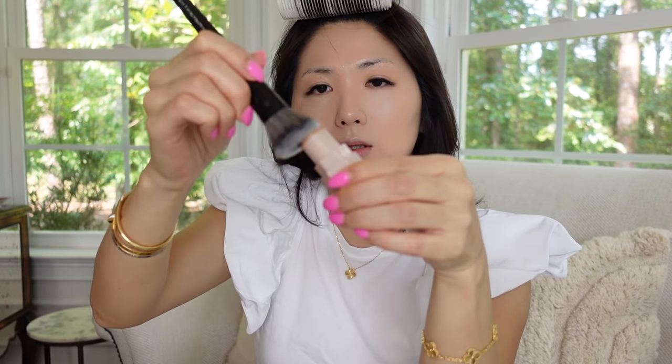And I'm going to use this. Actually, it says foundation, but I'm using this creamy bronzer. I'm going to use that.